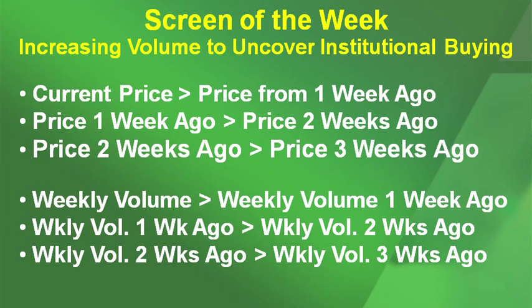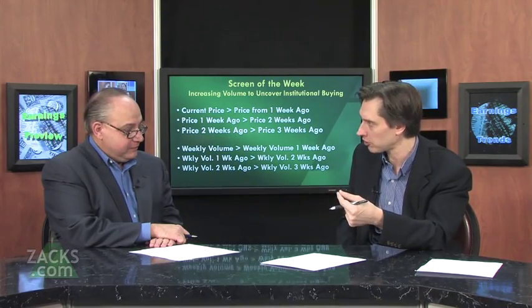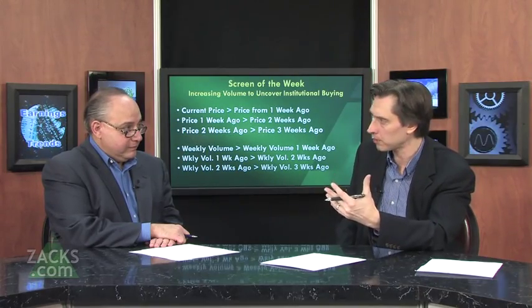Now, to flesh out this screen, I've also added a couple of other things. I put in the Zacks rank of less than or equal to 3. So again, you do want to make sure that there is a good fundamental picture. When it comes to fundamentals, earnings estimates and earnings estimate revisions are the most important thing to a stock. So you're really combining two important elements.